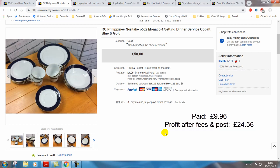It wasn't getting much interest, and the bid was only at £4, so I thought, I'm going to have a go, I'm going to bid £6 for it. So I bid £6, nobody else bid, so I won this. It was like a big box of dinner service and other plates and random bits. So altogether I paid, with commissions on top, £9.96 for the whole box.